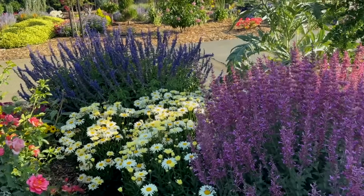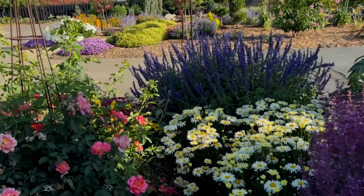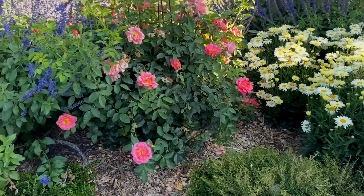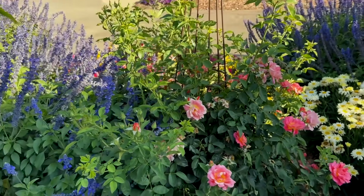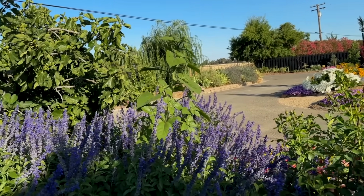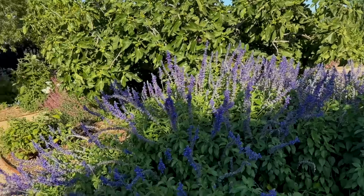And then with some more of the Banana Cream 2 Shasta Daisies, more of the Play the Blues Salvia, I have the Rise Up Embrace Rose, which is kind of like a half mini climbing rose. It's having its second flush of blooms of the season right now, which is really fun. And then it looks like I have a random giant sunflower right there in my sea of Play the Blues Salvia, which is very cool.